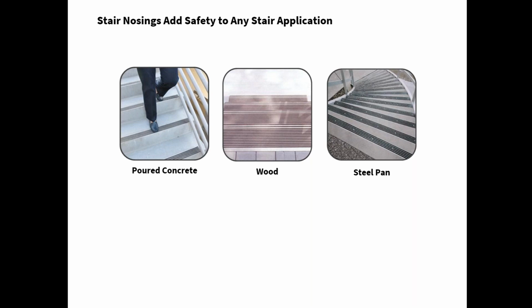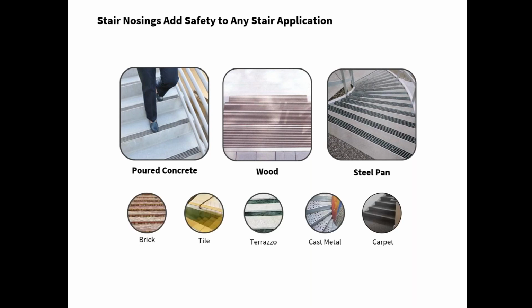Your most common applications are going to be with your poured concrete stairs, your wood stairs, or your metal steel pan stairs. Going by the 80-20 rule, those are going to encompass 80% of it. Other types of stairs you might find stair nosings on: brick, tile, terrazzo, even cast metal. Carpet stairs now can incorporate stair nosings to help prevent slips and falls.